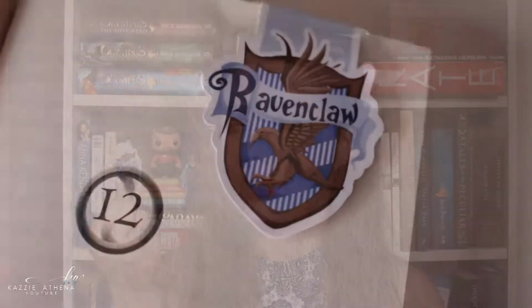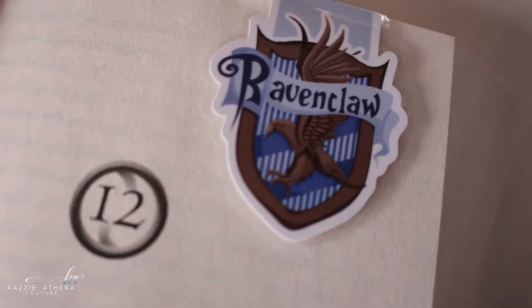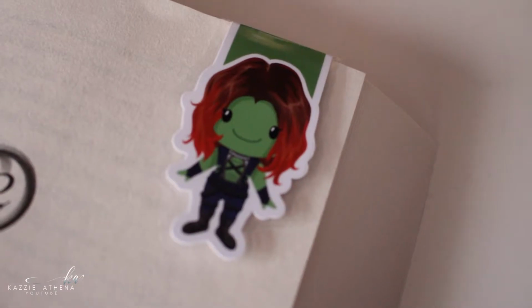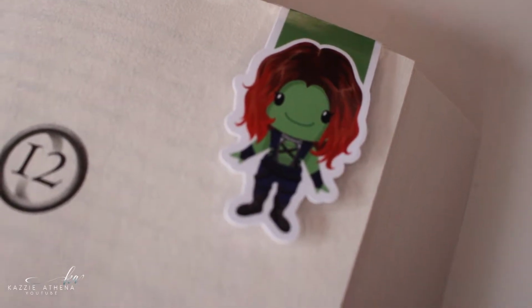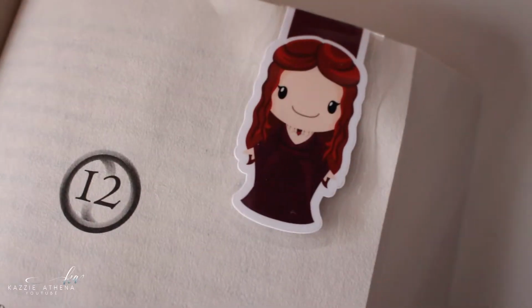I got this, which is a Ravenclaw magnetic bookmark. It's just beautiful. So it's got Ravenclaw on the front and just this blank one on the back. I got Gamora from Guardians of the Galaxy. She's just so cute. And Melisandre from A Song of Ice and Fire, Game of Thrones, and she is my favorite character from A Song of Ice and Fire. I know that's probably surprising, but you know, when she's up here in my Pop Funkos. Spoiler alert for the next installment of my Pop Funko collection. Well, I will have the Etsy shop that I bought them off down below.